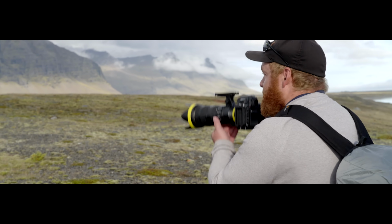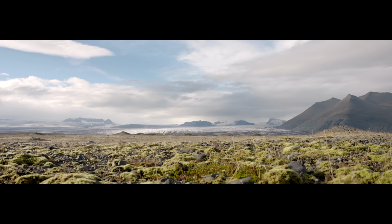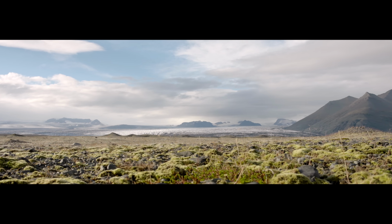Probably about 20 people have been. We're in a spot that nobody is really allowed, and so we're stepping on ground that used to be under a massive amount of ice from a glacier. It's only been 20, 30 some years since the ice receded.